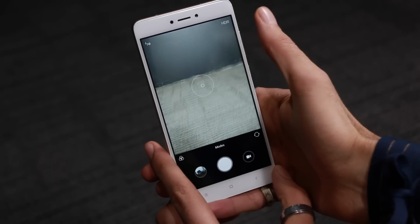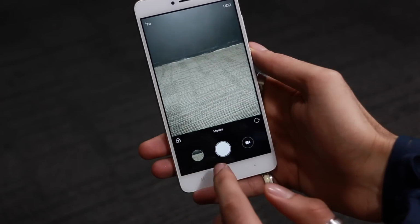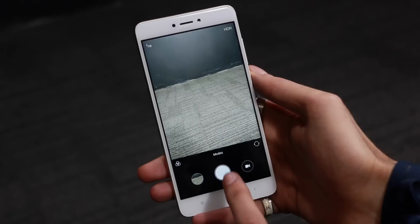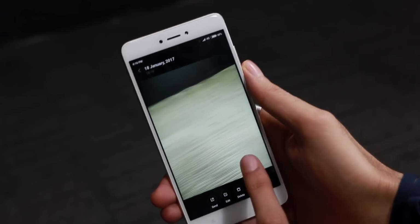But the biggest pain for me is the HDR. Firstly, it doesn't turn on automatically, and secondly, the HDR shots take a lot of time to process, and you're not allowed to move your hands, because if you do that, this is likely to happen.